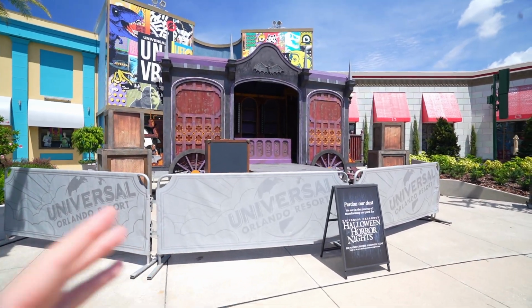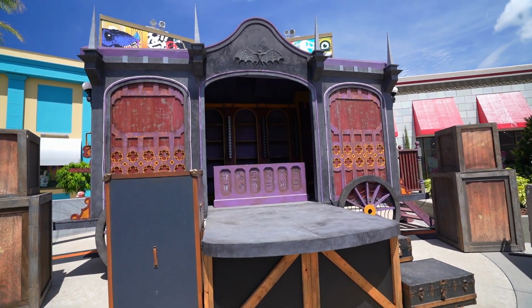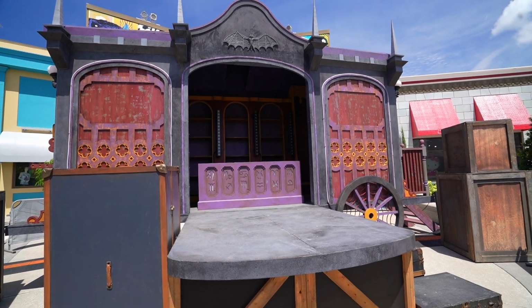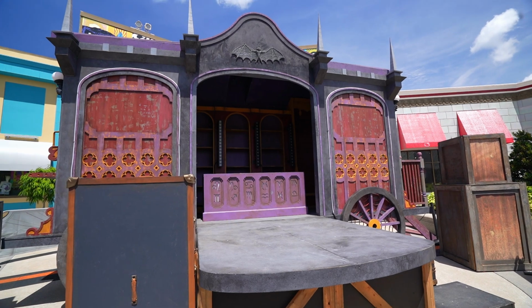They have unveiled what is inside of this wagon here. You can see strips of light in the back. You can see all of the Zodiac symbols here. And now we can see what this whole facade is going to look like. Very exciting stuff in here. I wonder if they're gonna be performing like rituals or something crazy.